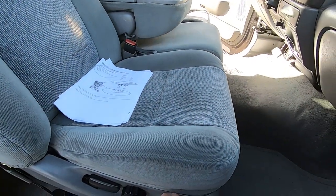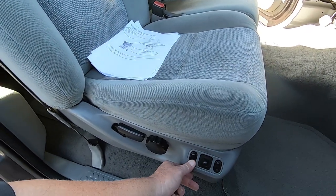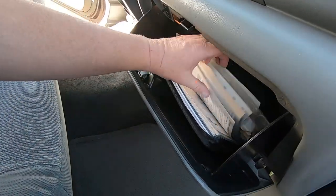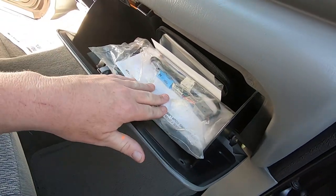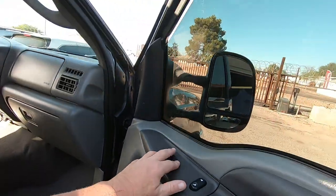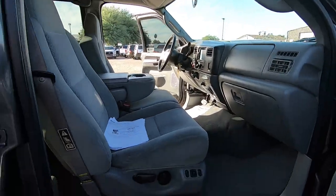Seat looks good. Seat forward, back, up, down. Seat forward, down. Seat up, down. That works fine. We got a bunch of manuals in here. Original trailer stuff. Let's see. It's a pretty truck.